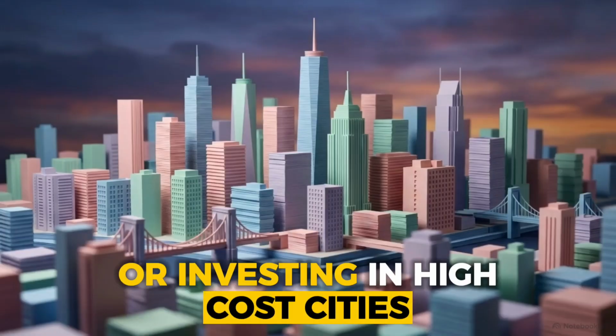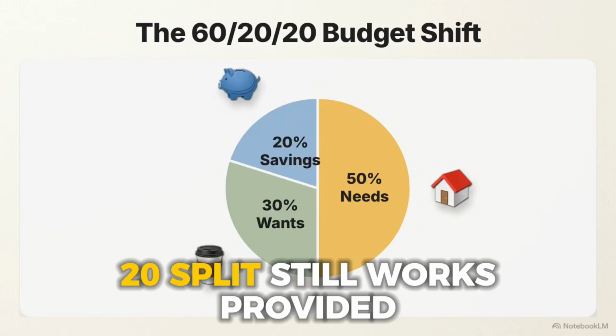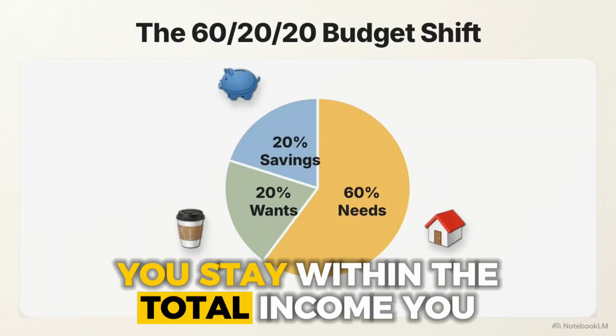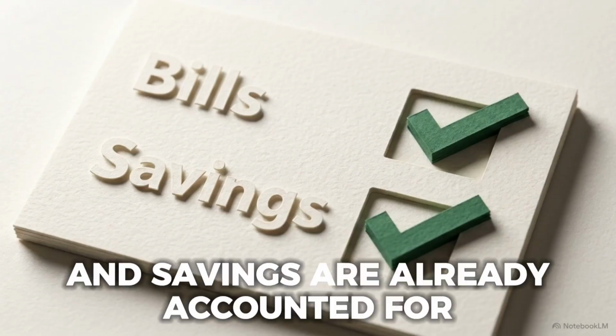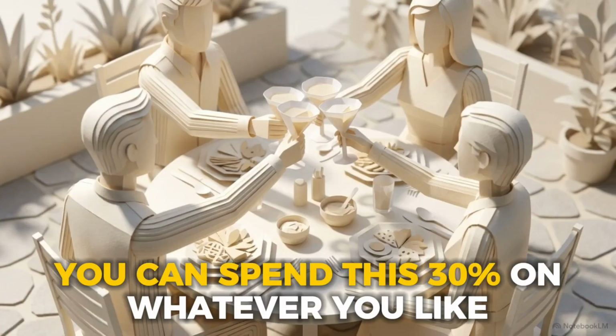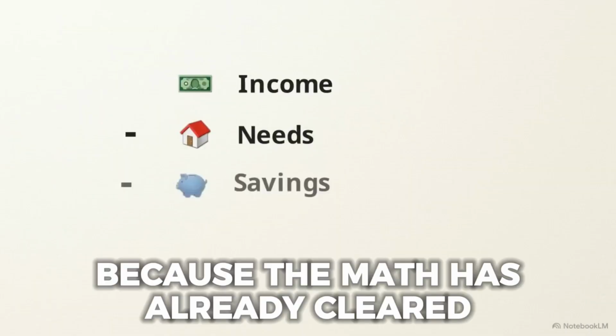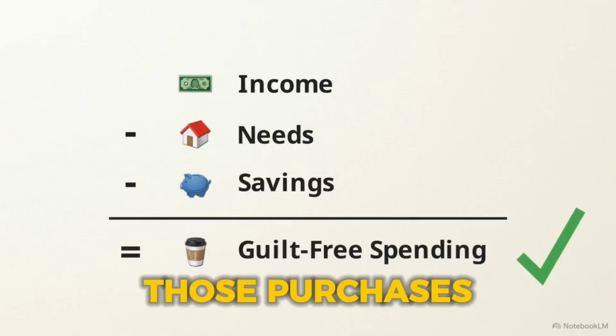In high-cost cities, you may need to shift these ratios. A 60-20-20 split still works, provided you stay within the total income you have available. Because your bills and savings are already accounted for in the other categories, you can spend this 30% on whatever you like. You don't have to wonder if you're overspending because the math has already cleared those purchases.